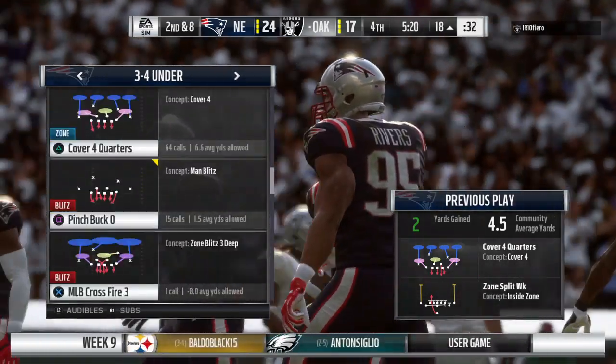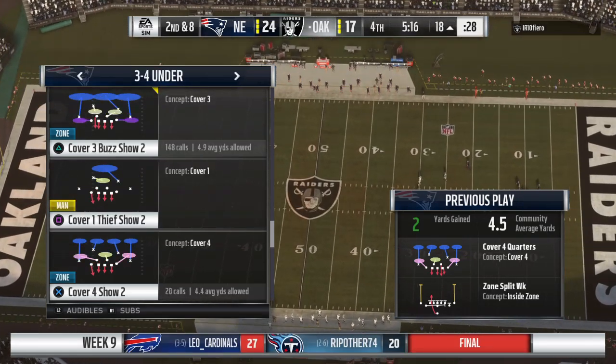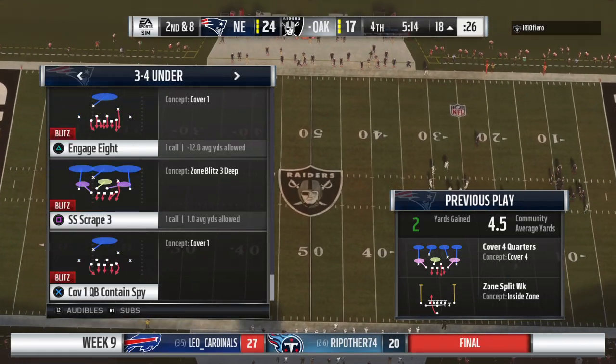He continues to struggle to find a crease to break off a big one and might need to just put that aside and just try and ram his way forward and get what he can.